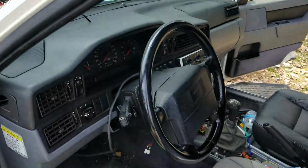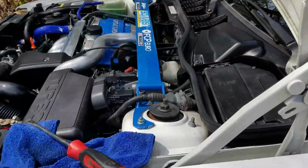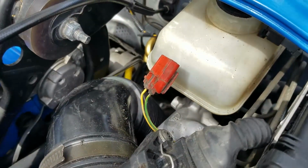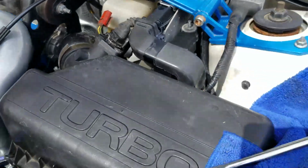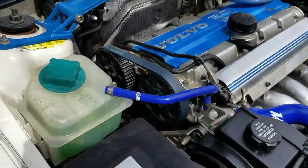So we had a speedometer not working, which means that this 93 through 95 has the speed sensor that plugs in on the back of the transmission. That's the plug for it there. That has to be wired to an ABS sensor to get your speedometer back. A couple of things going on, nothing detrimental.